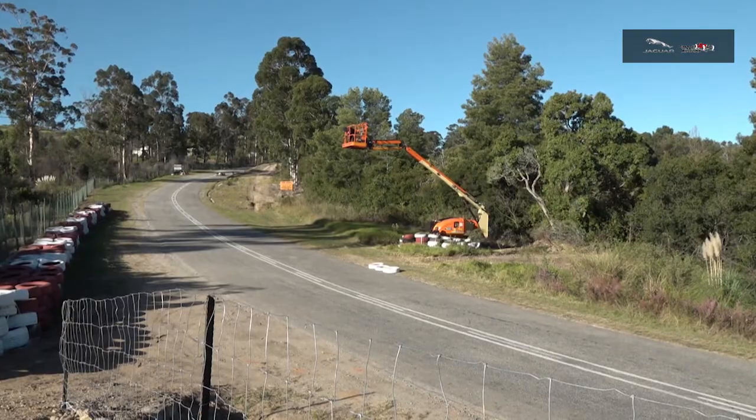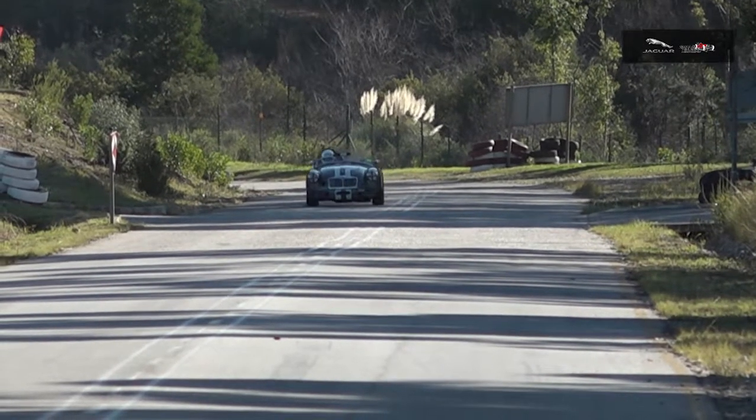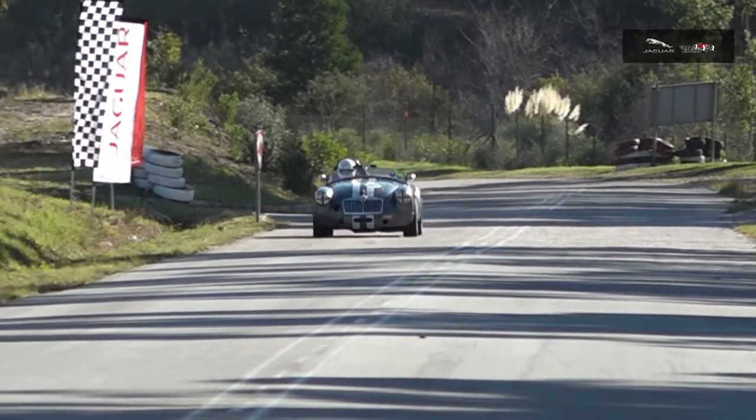When you've driven this course, what do you have to keep in mind more than anything? What are most of these guys thinking? Because you're fighting time in the end, isn't it?